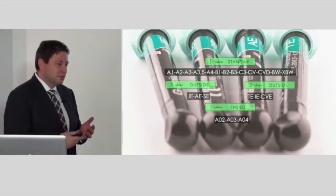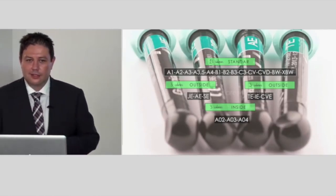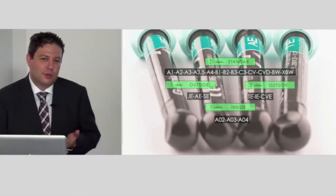It's very important to know what every letter is, because we need to know what material we are using.